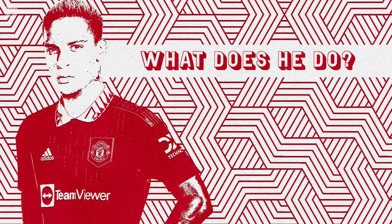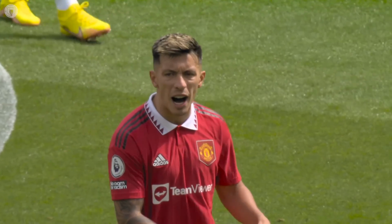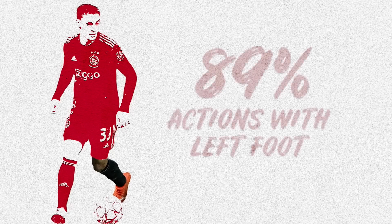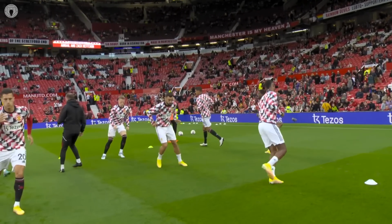While Lisandro Martinez has had a mixed beginning to his time in the Northwest, not so much being a square peg in a round hole as a very small square peg in a much bigger square hole, Antony could reasonably be expected to enjoy an easier transition. The forward is extremely one-footed, using his left for 89% of his actions according to FBref, but in this case that could be a virtue, with no lefties among United's current attacking options.